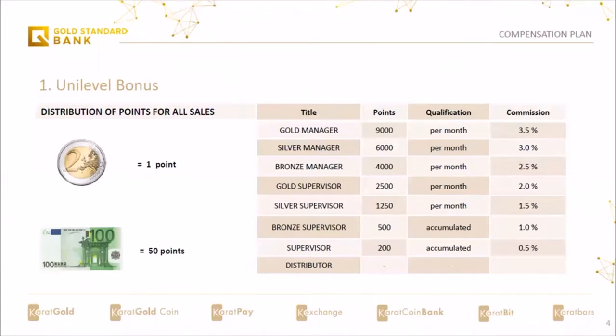Okay? So it goes from distributor to the supervisor levels, then it goes to the manager levels, and you can see that all your volume, based on however many personals you've registered, up to the gold manager level, is based on cumulative volume in a month. What that means is this: you may have gone out and registered Bob and Sally and Peter, and you have 3 personal affiliates that you've personally registered. You put them on one side or the other side, however it worked for you.